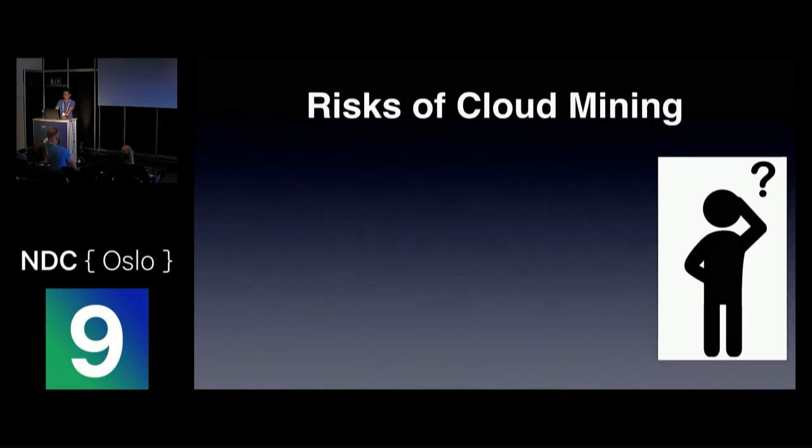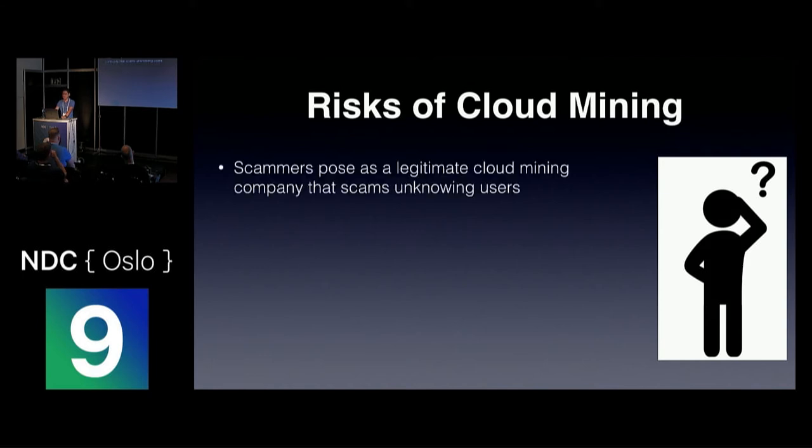So, sounds great, right? Cloud mining? But there are still risks. Scammers pose as legitimate cloud mining companies that scam unknowing users. And what are the telltale signs? They offer returns that are unrealistically high.